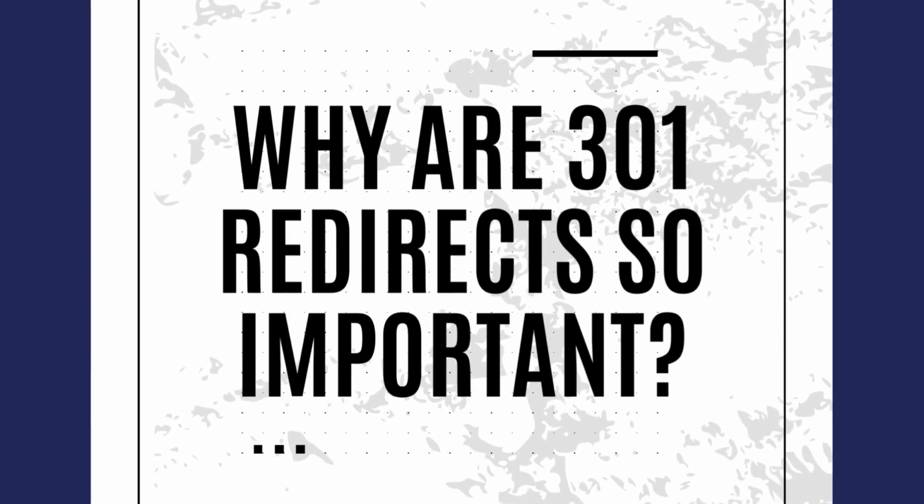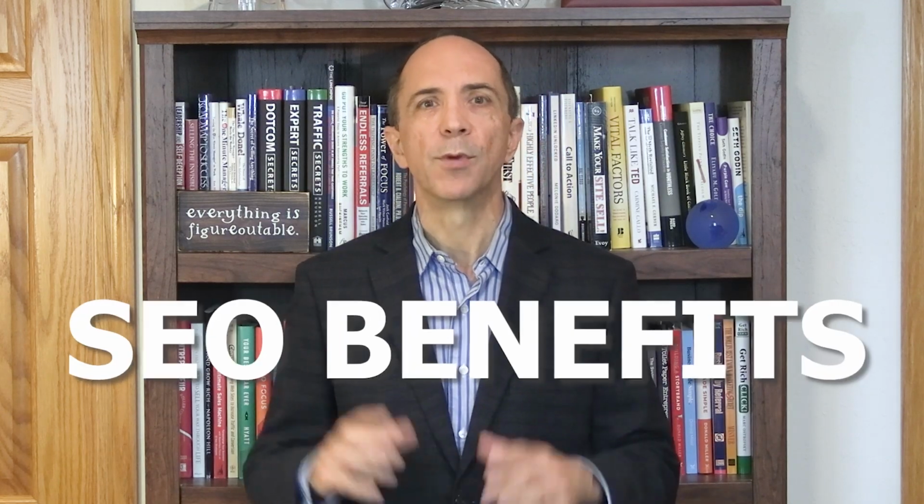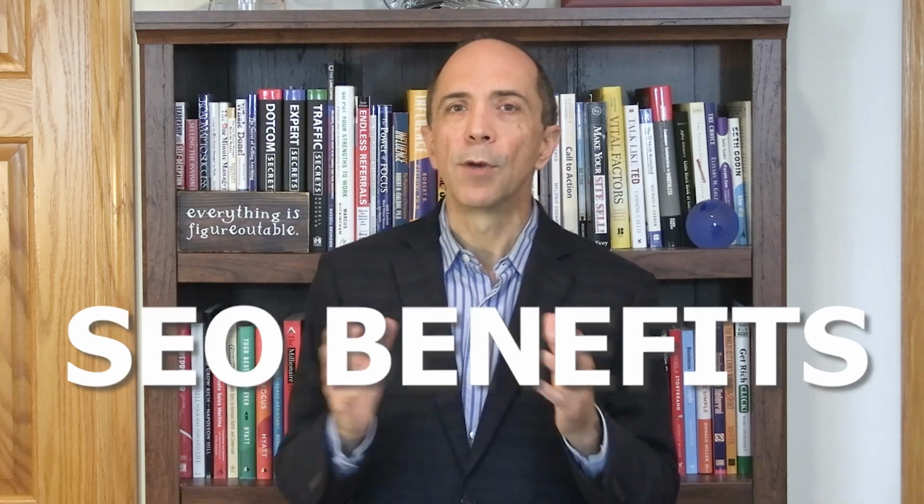Now, why are 301 redirects so important? There are a few key reasons. Number one is SEO benefits. When you move content, a 301 redirect ensures that the SEO value of the old page is passed to the new page. That means if your old page appeared at the top of the page results for a specific search, the new page will likely take its place near the top of the page for the same search.